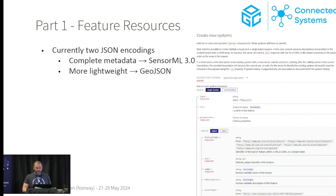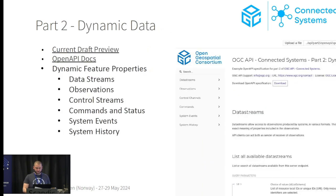One thing to say, this part 1 is basically an OGC API Features, so we are just a specialization of the OGC API Features, or in the past WFS. We just say which collection in this API has what metadata format, in this case SensorML or GeoJSON, and we are just saying we have these collections. But the OGC API Connected Systems Part 1 is basically an OGC API Features.